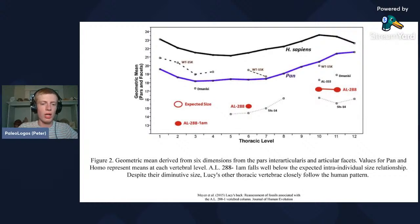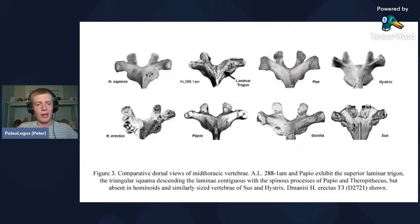But instead, it actually falls lower than the sixth thoracic vertebrae in terms of articular facet width. And that is important because it doesn't follow the same trajectory. It falls so much lower that it doesn't appear to be in the same trajectory as the other individuals would be in. So did we have the complete spinal column of AL-288-1, we would expect that curve. But for some reason, that one particular stubborn vertebrae is falling out of line there. And there were also some interesting morphological features that we could note on the vertebrae as well.